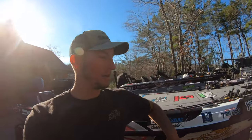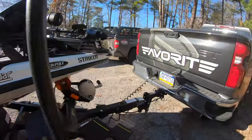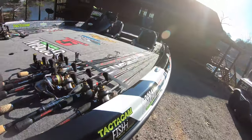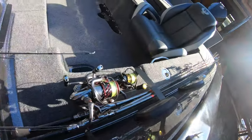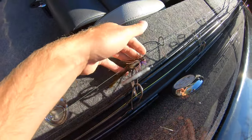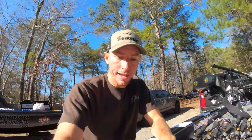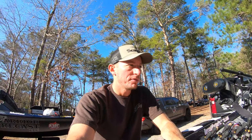That mess all cleaned up. There's the starting lineup for this week. A lot of rods. Hopefully I can find one that catches them this week. Got to narrow it down for sure before Derby Day.